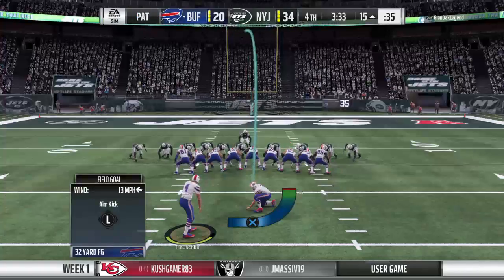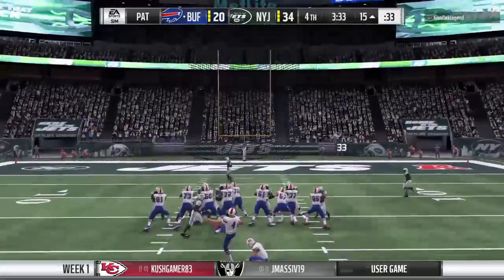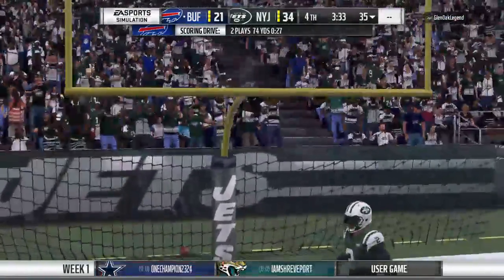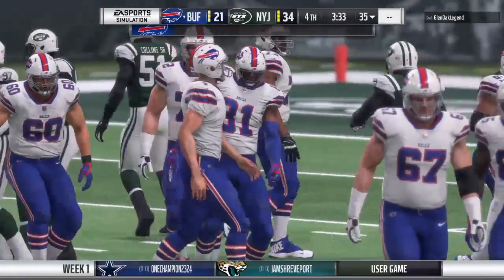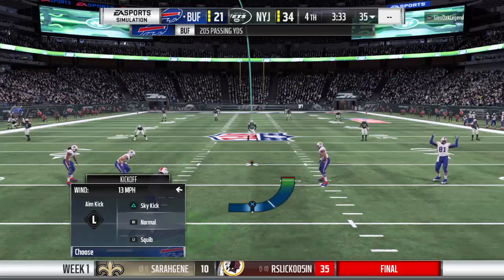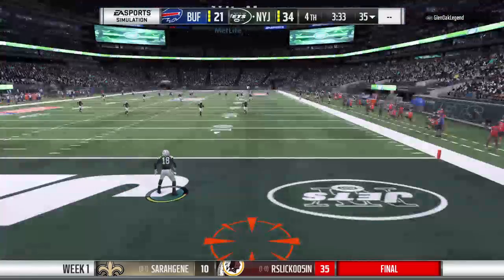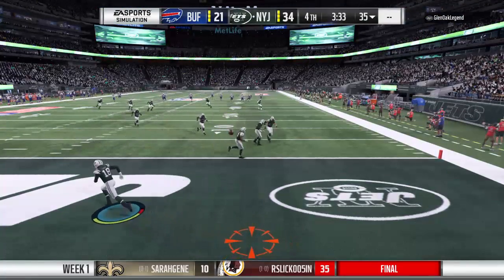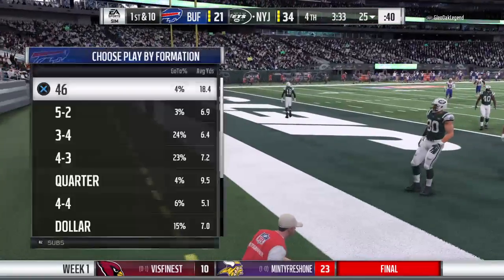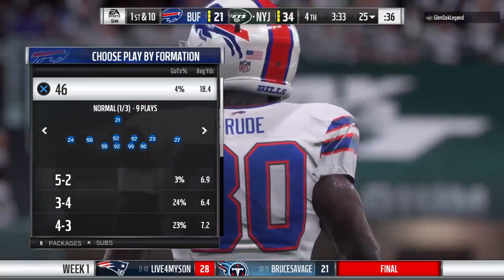Hauschka now for the extra point. And that will cut this lead down to 13. Here's Hauschka now to kick it away. And they will not get a chance to return this one as it's through the end zone for a touchback. And the Jets set to take the field.